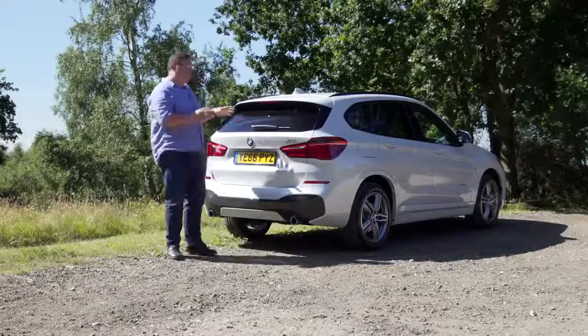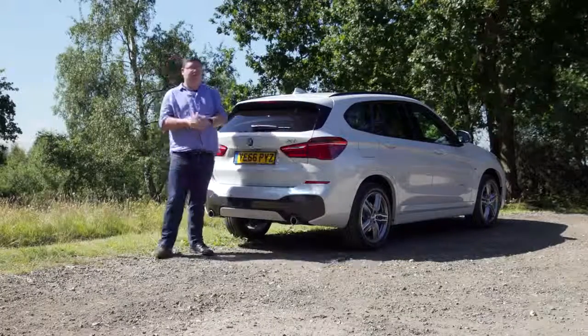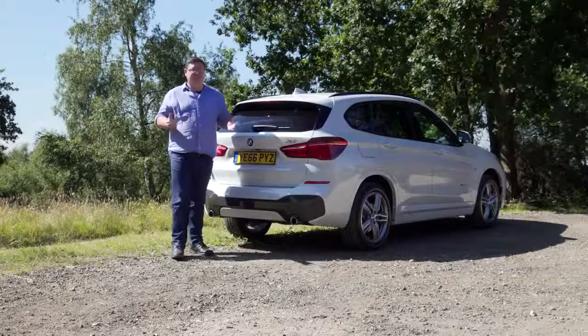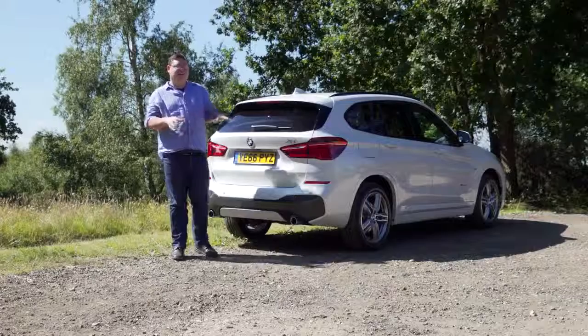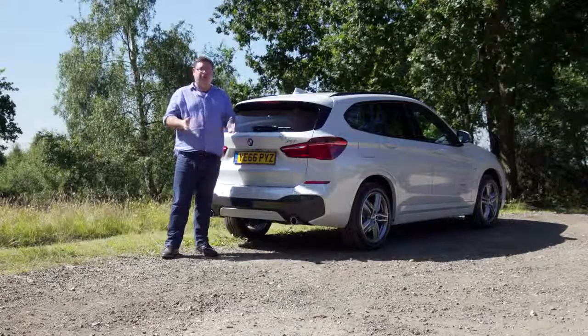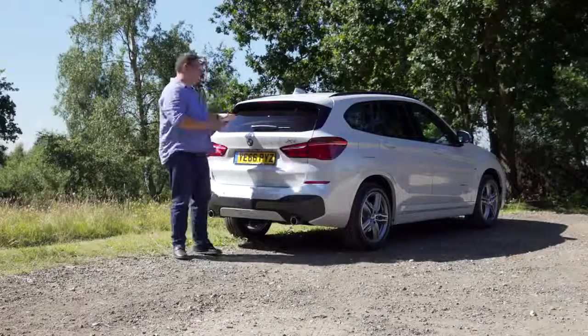If you're in the market for a premium small SUV, then the BMW X1 definitely deserves to be on your shortlist. Yes, it is fairly expensive to buy and it does generate a lot of road noise, but on the plus side it's good to drive, has a high quality interior and offers plenty of space.